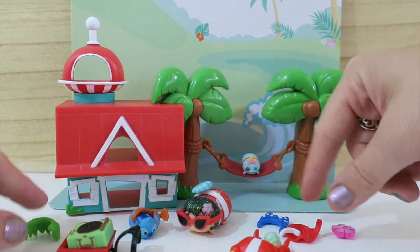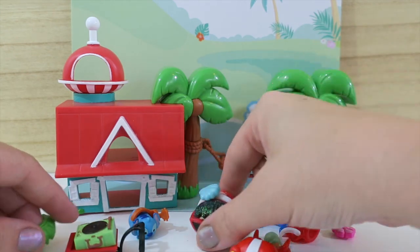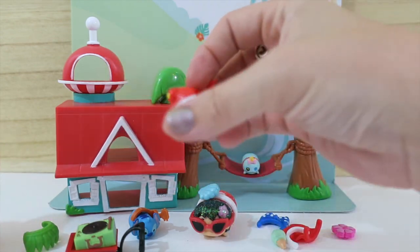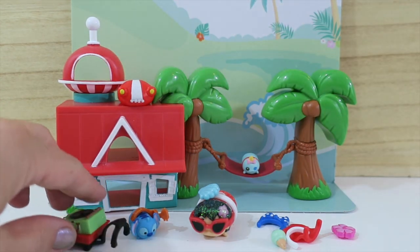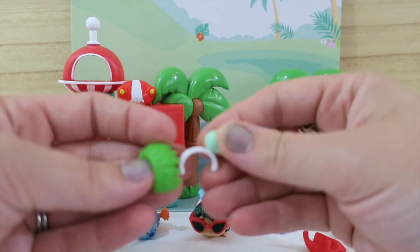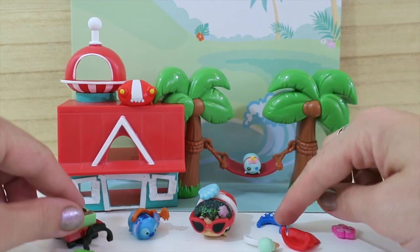And I would prefer to get these play sets over even just like a single Tsum Tsum mystery pack. Even though this is a little bit more expensive, I feel like they can do more things. You know, they can pretend play and really use their imagination with these. So I think that we're gonna get a lot of use out of these, and I hope that they really love this one, because then we can go try out the Alice in Wonderland one and the Aladdin one. I especially really like the Alice in Wonderland one.